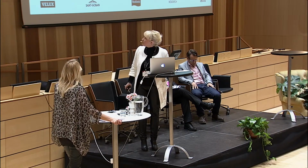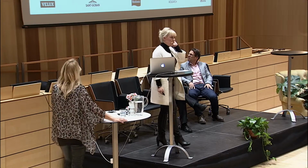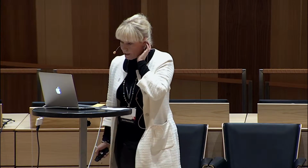So how do I do this? This is the sketch of Green Solution House. This is how it looked. This is how we dreamed it should look, and I will show you some pictures later on. And how much time do I have? 15 minutes? 15 would be great, yes.